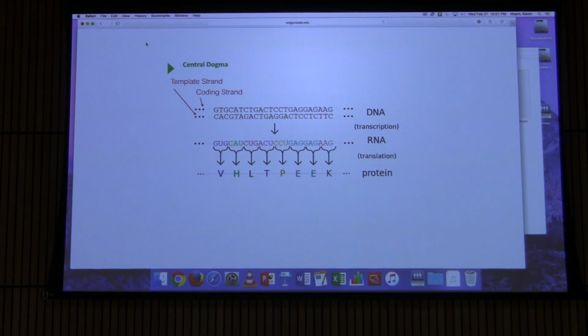That means that we have two strands of DNA that we give names. The strand that's copied is called the template strand, because a template is something that you copy. The sequence of the complement to the template strand is called the coding strand, because it has pretty much the same sequence, again with the exception of U versus T, as the RNA that's made that will ultimately be made into protein.